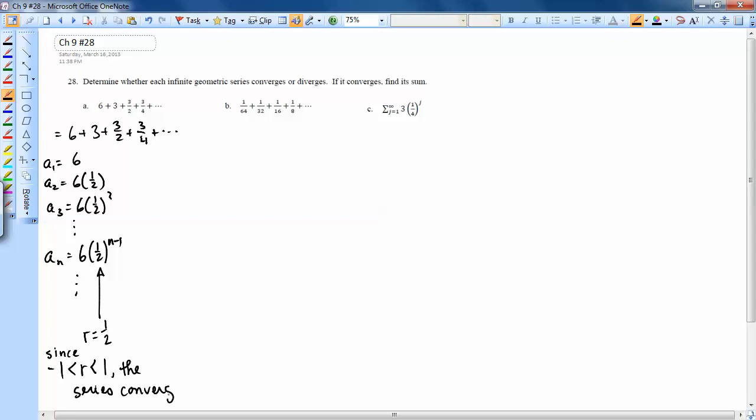Now let's say you didn't know that. The shortcut only works for geometric series. Well, then in that case, you have to examine the partial sums. So the first partial sum is just a1, 6. The second partial sum is 6 plus 3, which is 9. The third partial sum is 6 plus 3 plus 3 halves, which is 10.5. The fourth partial sum, if you keep going, is 11.25.